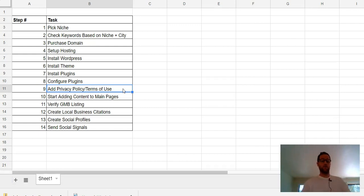And this is interesting too: the terms of use, I don't know about privacy policy, but terms of use is actually somewhat of a ranking factor. It's been found through one of Josh Bachynski's empirical studies. He's a really well-known SEO guy. One of his studies found that sites with a terms of service or terms of use page were seeing a boost in rankings for certain keywords. So the bottom line is you want to have it both for legal purposes and for SEO purposes.